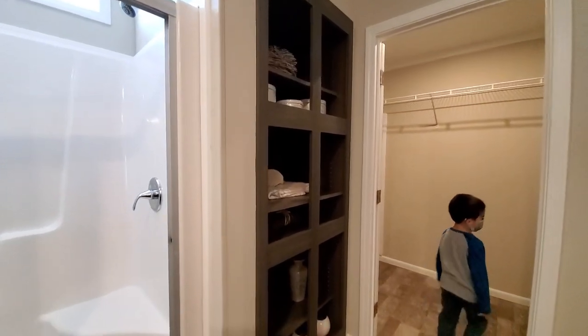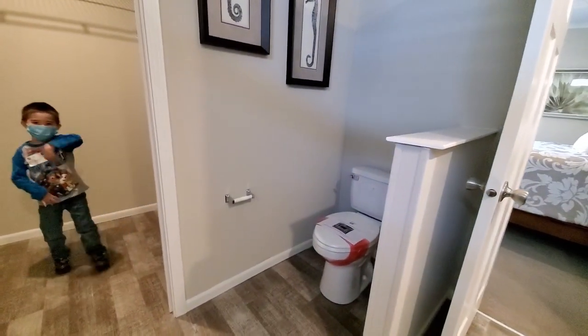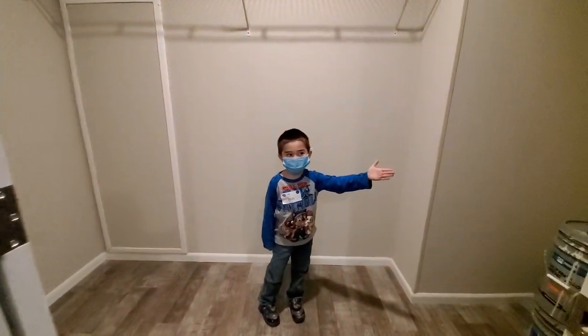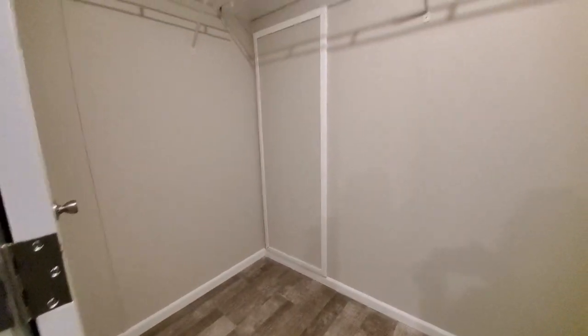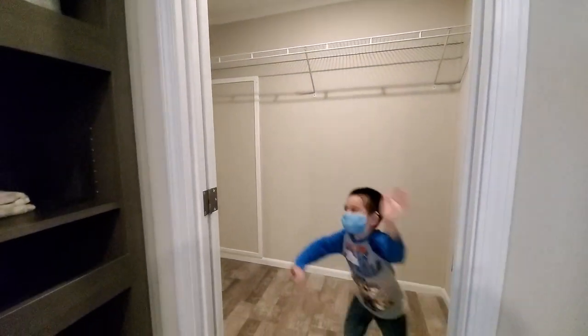You have storage right here. And here is the toilet. And what is that? And here is walk-in closet. Right? Alright, that's it.